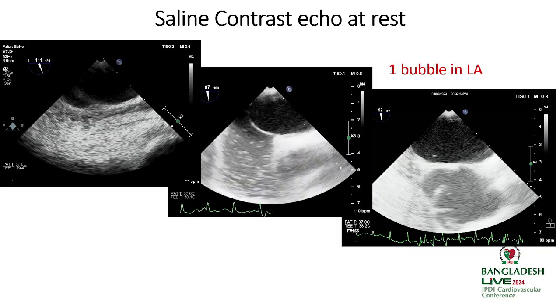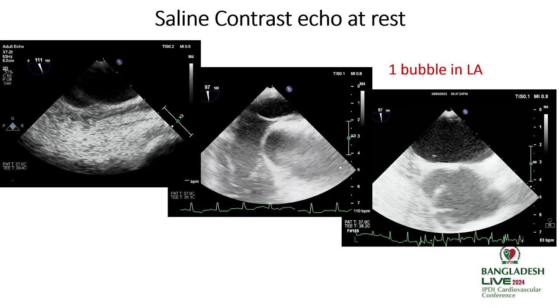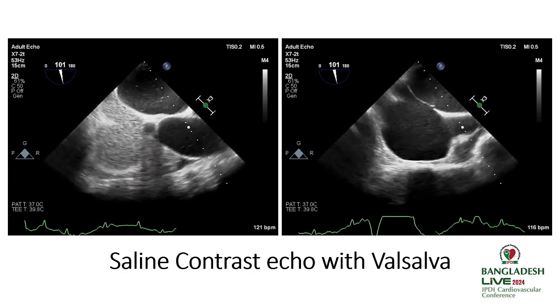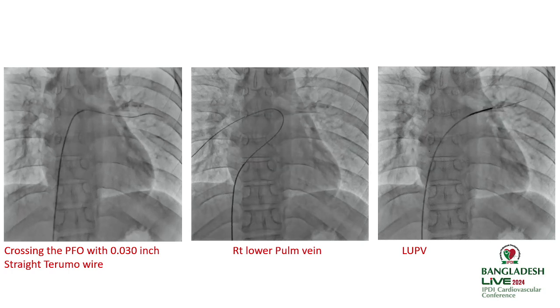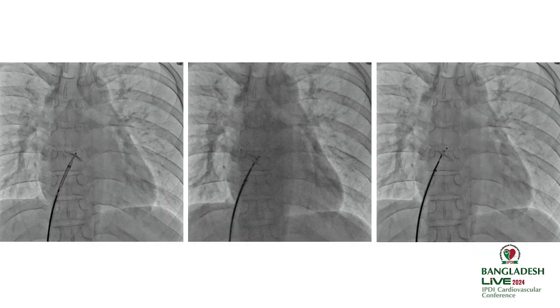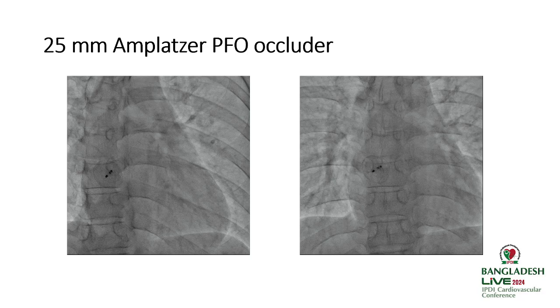And when we did the bubble contrast at rest, it showed a single bubble passed from the right to left. But when we did the bubble contrast with Valsalva, it showed a bunch of microbubbles passed from the right side to the left side. So we diagnosed it as before and went for the device closure, and it was as before, so I'm not describing it. And we took a 25 millimeter Amplatzer PFO occluder, and it was released, and this is the final view.